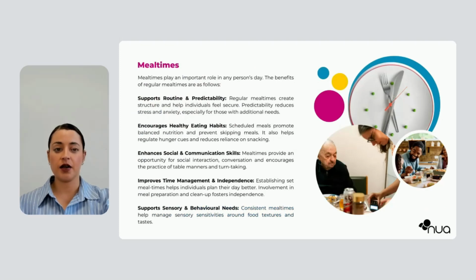Meal times. Meal times play an important role in any person's day. The benefits of regular meal times are as follows. Supports routine and predictability. Regular meal times create structure and help individuals feel secure. Predictability reduces stress and anxiety, especially for those with additional needs.